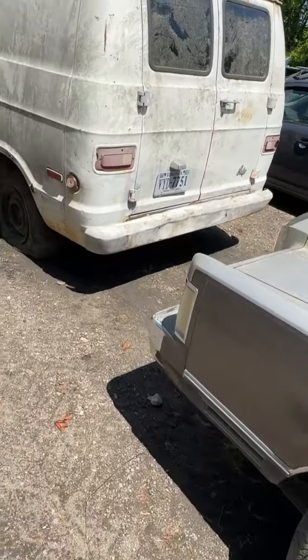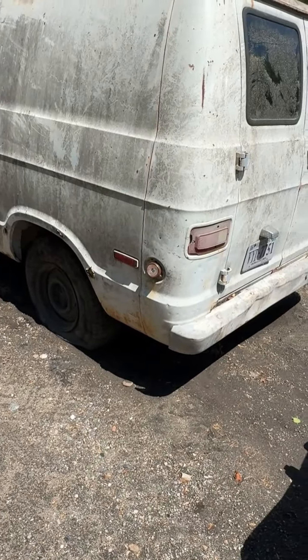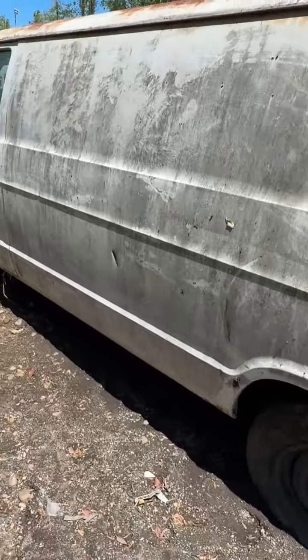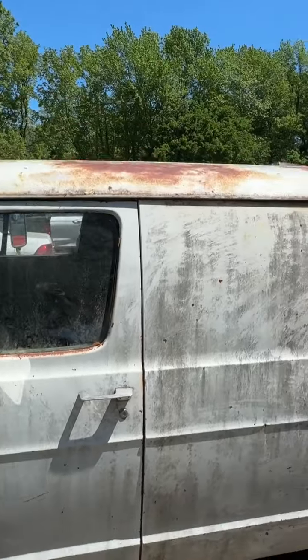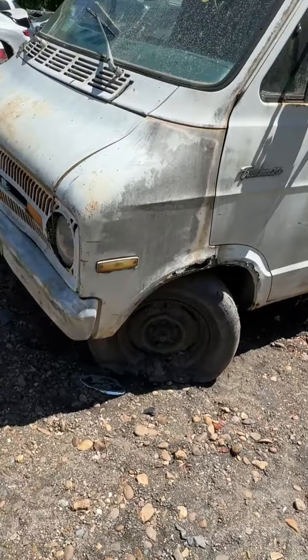All right, next thing we have, lot number 92. This is going to be a 1973 Dodge van. No key on the van. Coming down the side, got some dents and dings over here. Some rust starts up on the top, as you can see. Comes down the side.